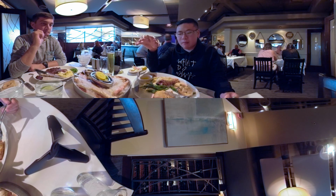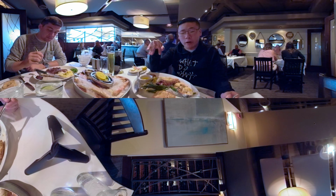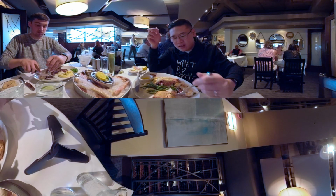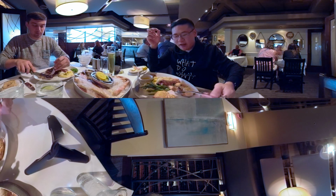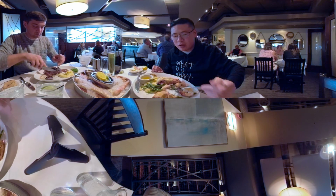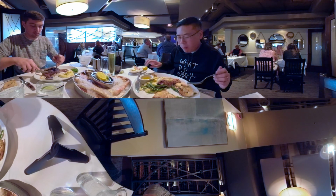Real good. So when I ordered this broiled seafood platter, they actually gave me options. They said either blackened or fried or broiled. I opted for the broiled. This salmon is a little bit on the well done side. I like it a little more tender, but it's a little dry, a little overcooked. But the flavors are good.